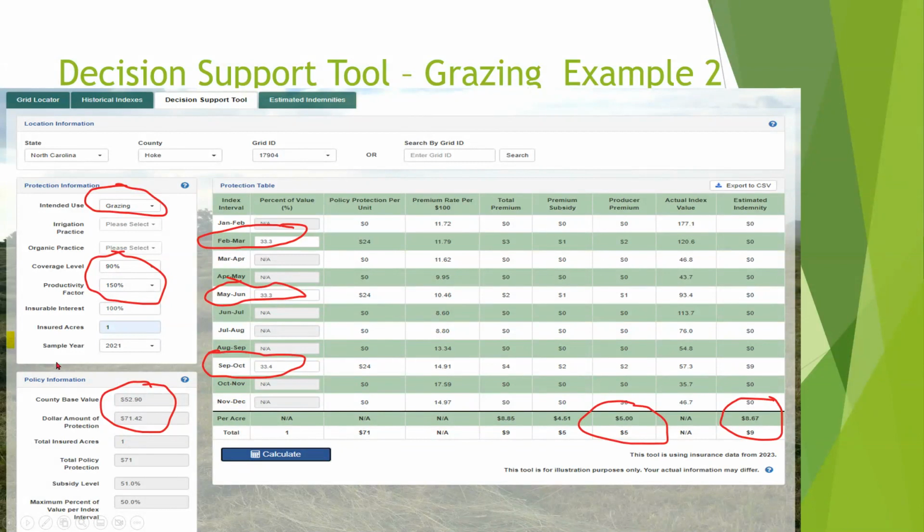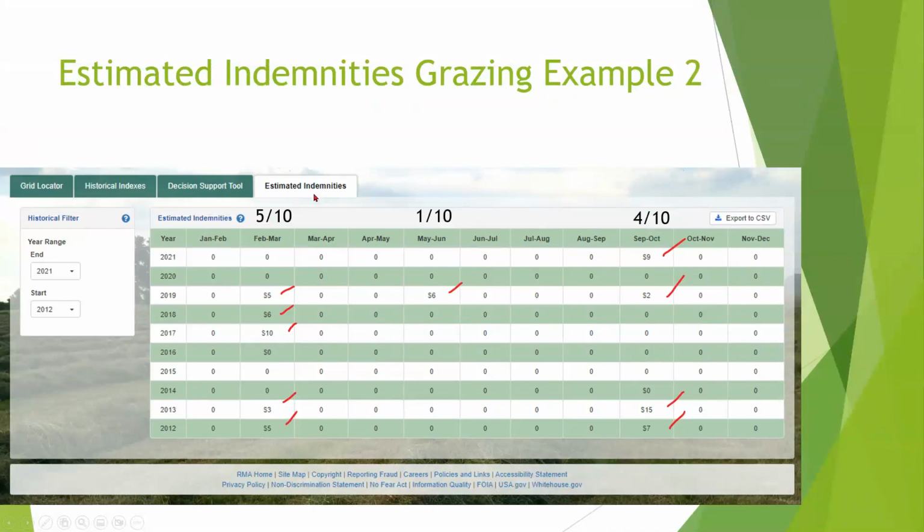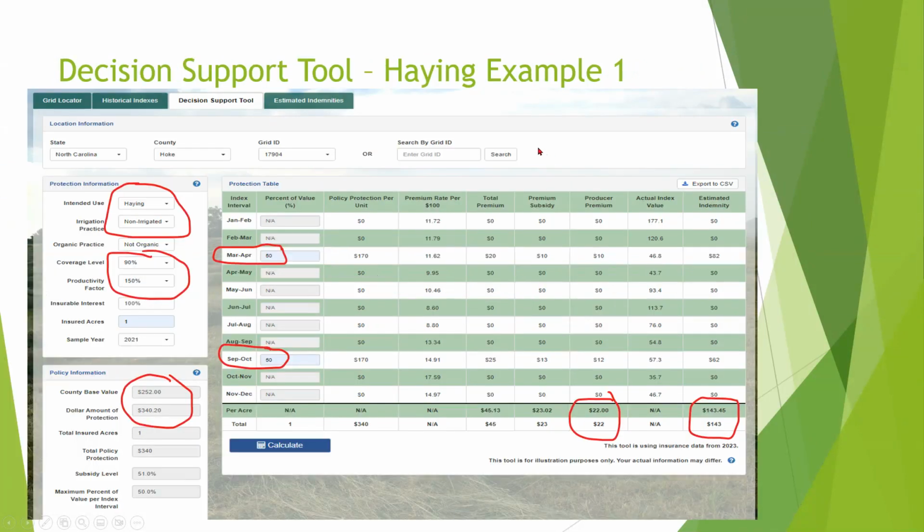When you look at that on this sample year of 2021, your producer premium ended up at $5 an acre, at $8.67 being the estimated indemnity of that year, which was pretty good. We'll look at the estimated indemnities on this same example where we had 3 intervals over a 10-year period. You look at the February, March, there were 5 out of 10 years payments. May and June, only 1 out of 10. When you look at September and October, 4 out of 10 years we had an indemnity payment.